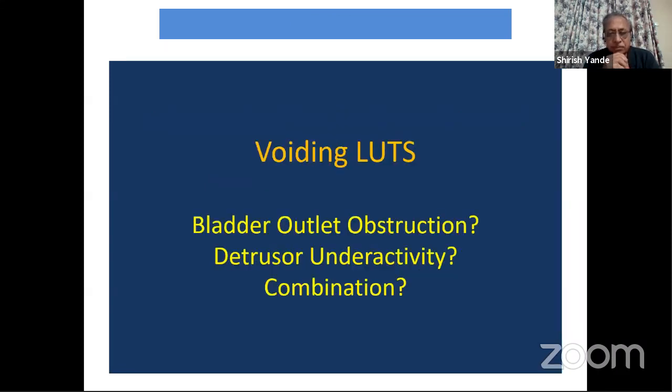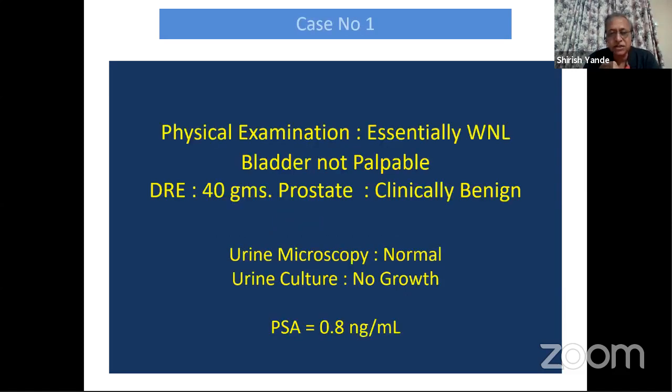Now, the problem here to me was he had voiding LUTS. He hardly had any storage symptoms. Now, is it bladder outlet obstruction? Is it detrusor underactivity? Is it a combination? But let me just put aside these questions.